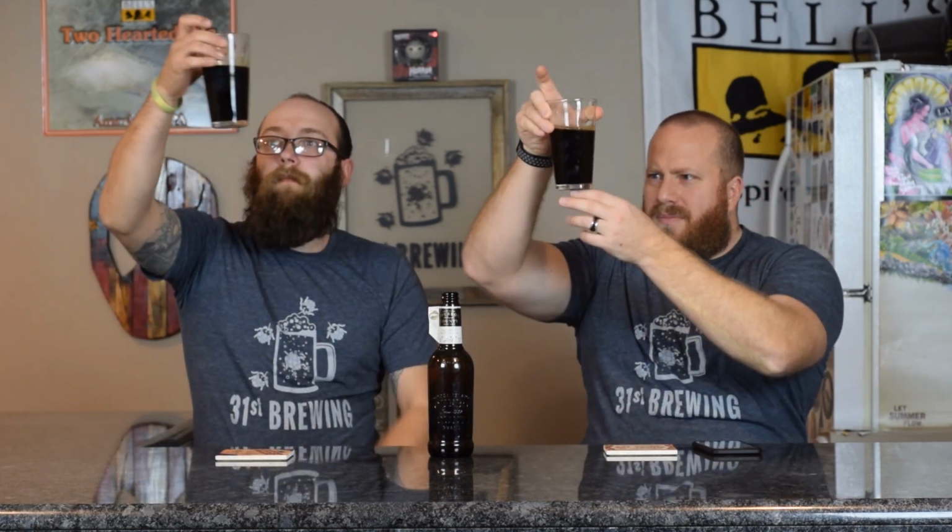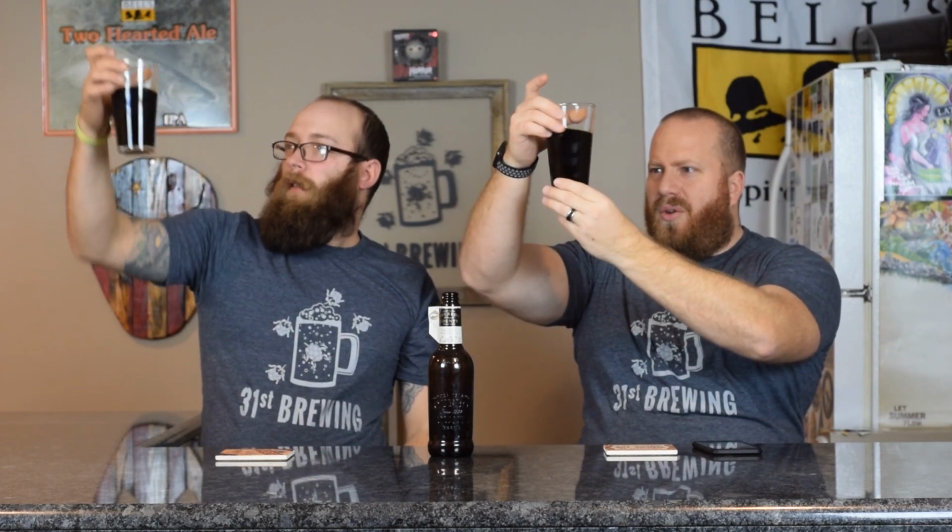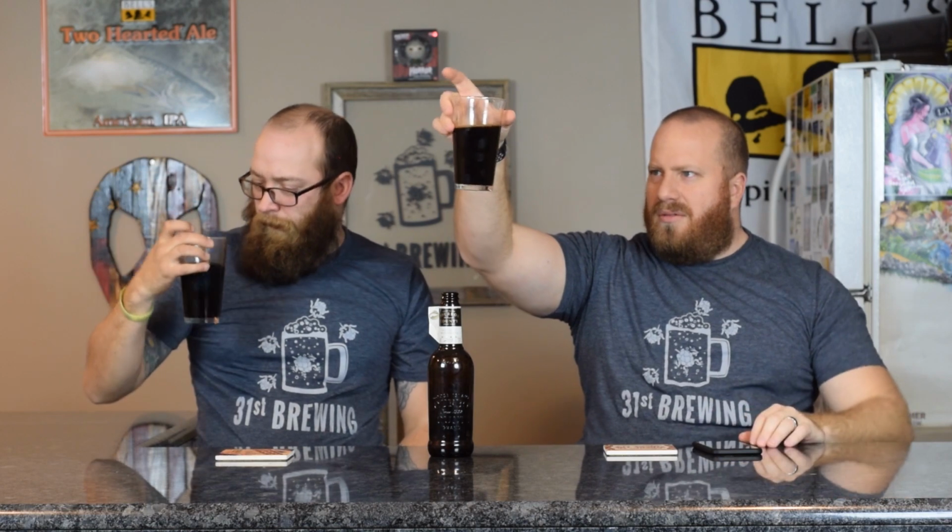So, the head is gone, I'm guessing because of the alcohol? Alcohol content, probably, with the barrel aging process. Black. No hue at all. No bubbles. Alcohol lacing is good. You can see it in there.